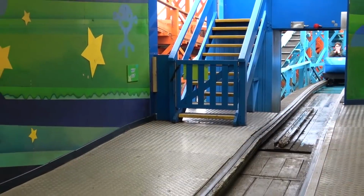Just starts off with a lift hill, a couple of little airtime hills, through a tunnel and then into the brakes. But it's a great ride, a good starter coaster for the kids as well. I remember going on it when I was young before I went on all the other rides, and it's just a good way of building up the kids to go on the bigger rides, isn't it? So yeah, it's got to be straight in there, 9th place.